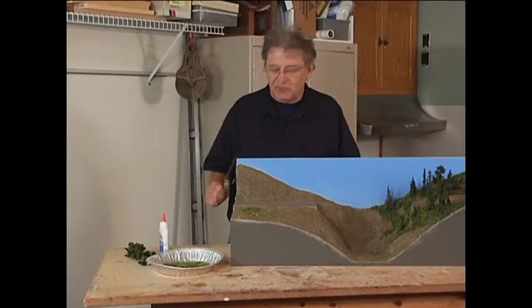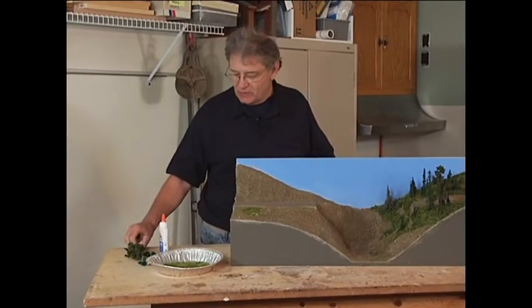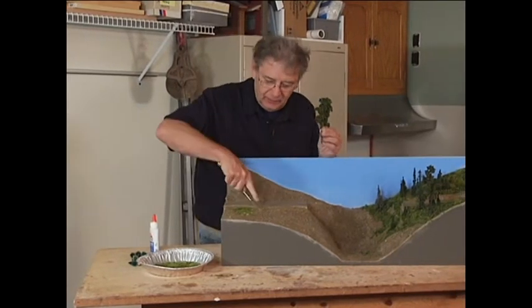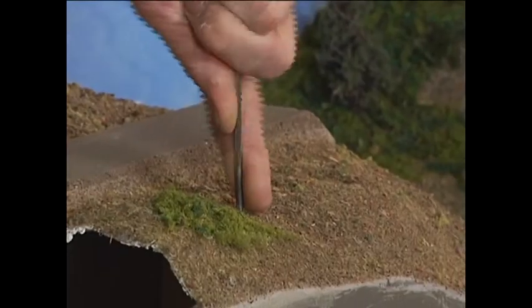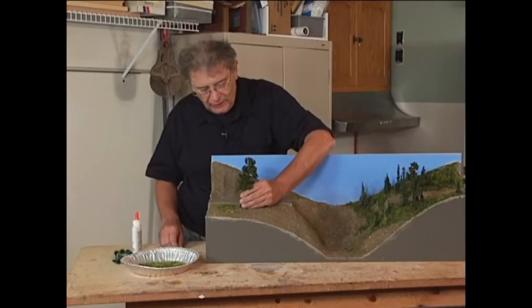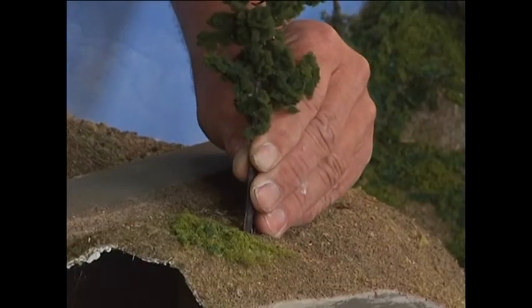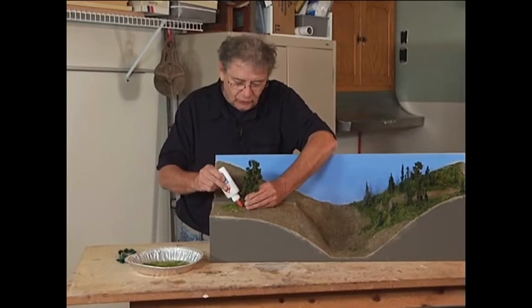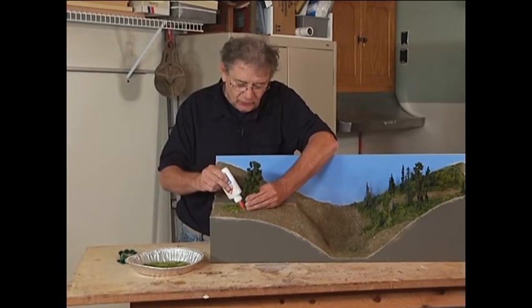Now we can easily install a tree in this location. I use a small awl, and we can poke right through the scenery layer, make a hole, and attach a tree thusly. I use white glue. If you're in a hurry, you can use hot glue for this process.